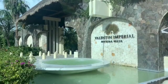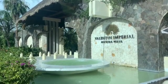After about a 2.5-hour flight and about a 30-minute drive to the resort, we finally arrived at the Valentin.